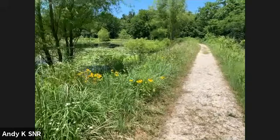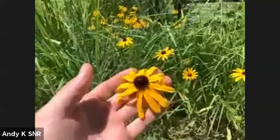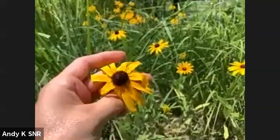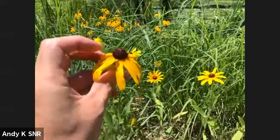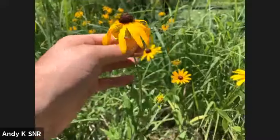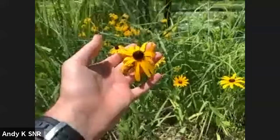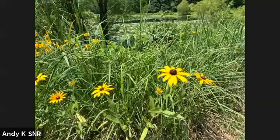So we see a pop in color. Here we have Rudbeckia hirta, or black-eyed Susans. Not quite sure why they're called black-eyed Susans. If you take a close enough look, the head of this flower is actually purple. So it's really interesting. Nice and hairy plants, but a very common wildflower that we see here at the reserve and around the state of Missouri. Another great landscape plant.